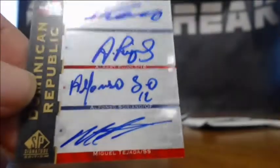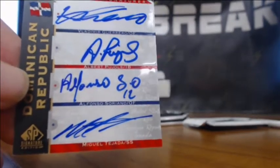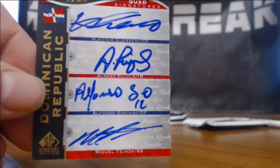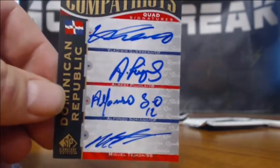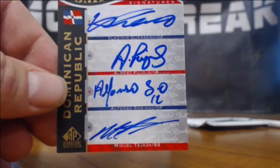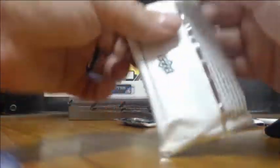I don't even know how we're going to random that. I know the Pujols is obviously the Angels, Soriano's who he plays with, but then Tejada and Guerrero, we're going to have to figure out who they go to. So that will be random at the end, so we'll figure out who has what. That's a crazy card. I'll just rip the stickers off, put it on a dummy card. Well, that was a ridiculous card.